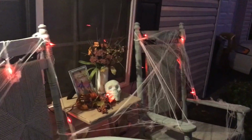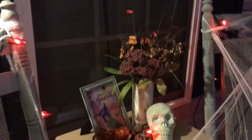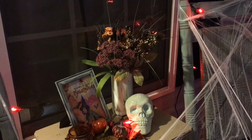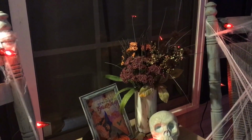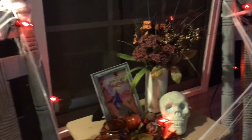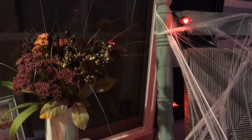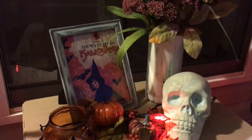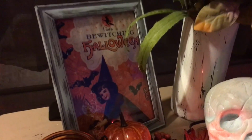Again, these flickering lights, these were clearance from Target. I think they ended up costing us about $3 per pack. This little table here, all of the floral that you see there is from the dollar store, including the vase as well. What I did is painted that with a white chalk paint and then distressed that also. The little skull was from the dollar store and I painted that in a coordinated colour to go with the rocking chairs. And then all of these little floral things, and the little lantern and the photo frame, also from the dollar store.